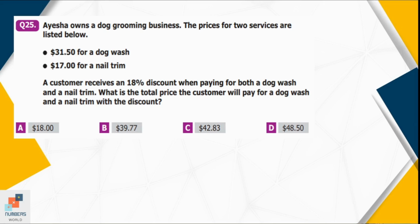Question number 25. Aisha owns a dog grooming business. The prices for 2 services are listed below: $31.5 for a dog wash and $17 for a nail trim. A customer receives an 18% discount when paying for both a dog wash and a nail trim. What is the total price the customer will pay for a dog wash and a nail trim with the discount?